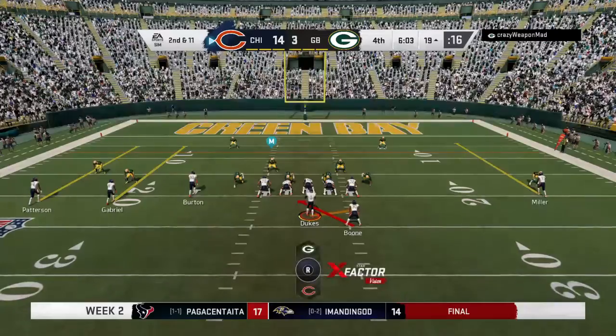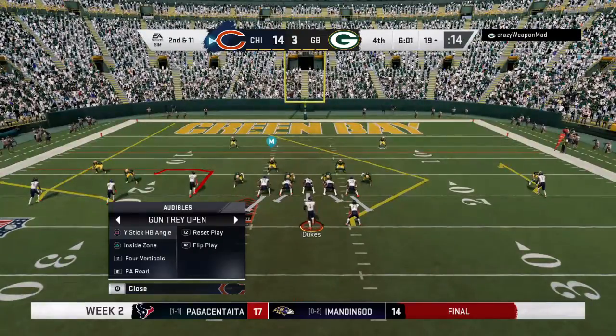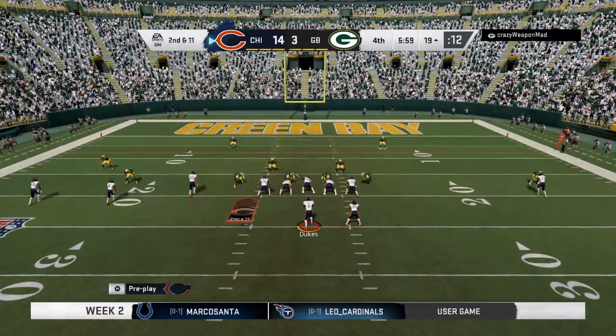This drive's taken more than 3 minutes off the clock already as they come up on 2nd down.